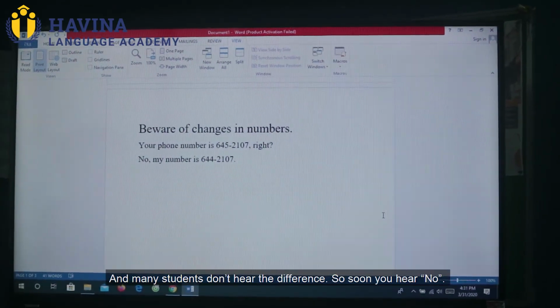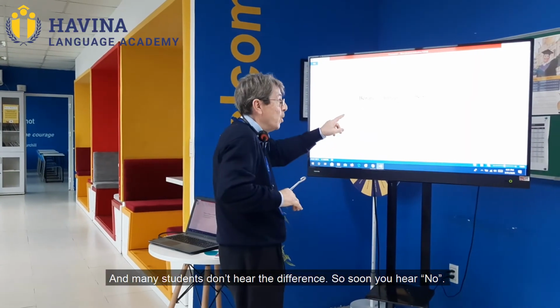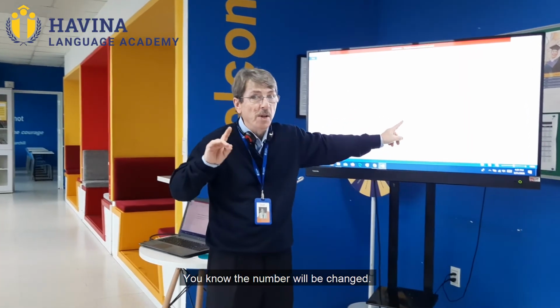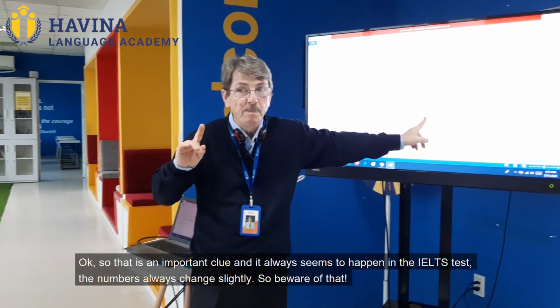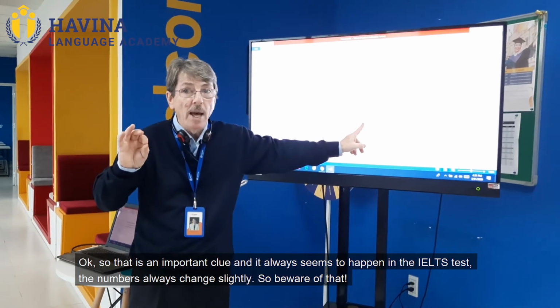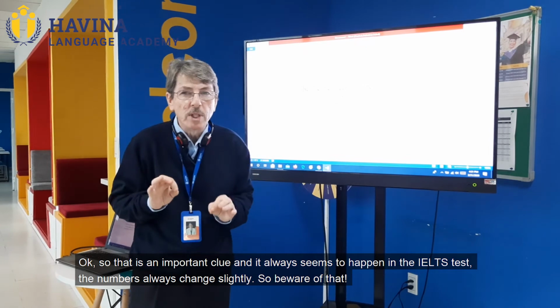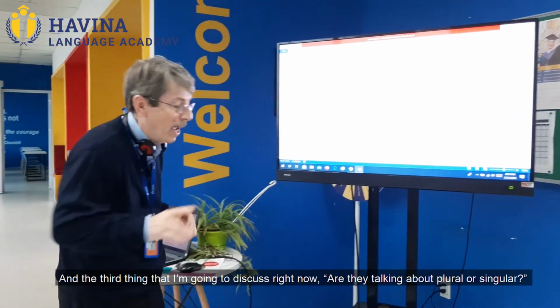Now the difference here is 645 or 644. And many students don't hear the difference. So as soon as you hear the word no, you know the numbers will change. Okay, so that's an important clue. And it always seems to happen in the IELTS tests. These numbers change slightly. So please be aware of that.